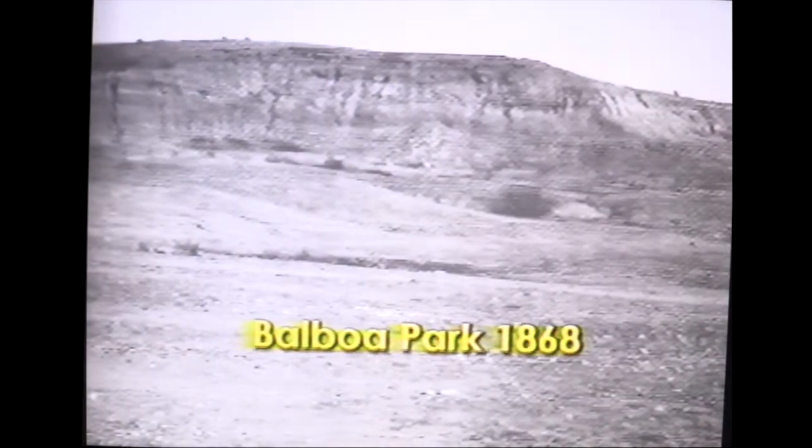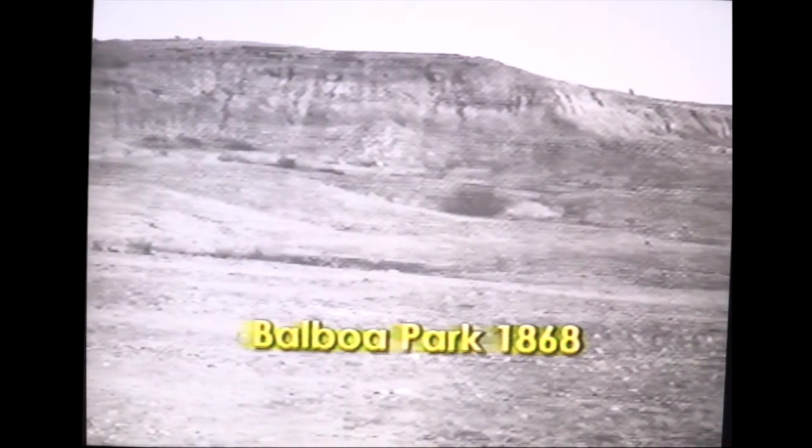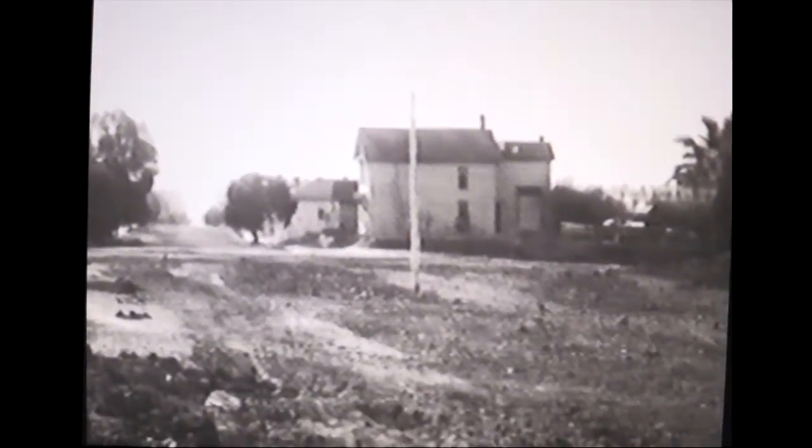Balboa Park was 1,400 acres of land set aside in 1868 for the citizens of San Diego to enjoy. It remained a desert for 19 years until Kate Sessions began planting flowers. It wasn't until 1903 that construction actually began.